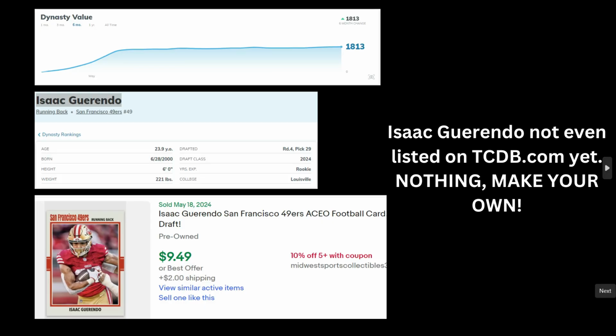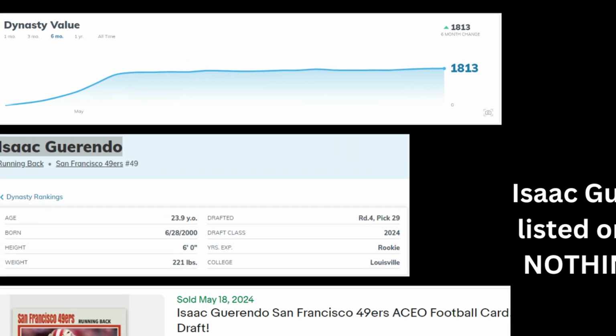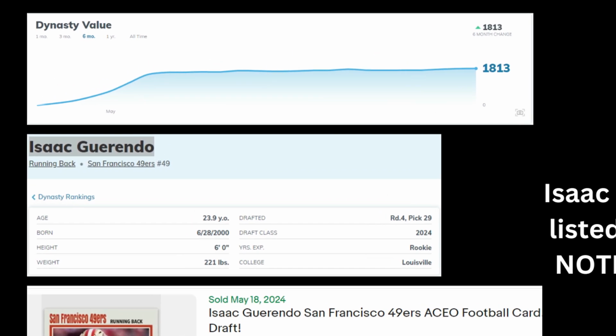And he lands on the 49ers, guys, one of the best run offenses in the league behind Christian McCaffrey. Everybody thinks he's probably going to supplant Elijah Mitchell and the other unknown backups on the 49ers depth chart behind Christian McCaffrey. So yeah, there's a lot of dynasty growth for him. His dynasty value has gone up over 1,800 lifetime points since the draft.